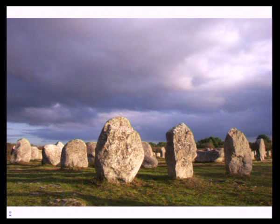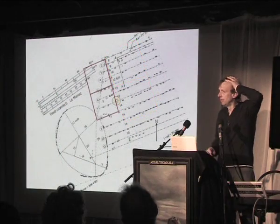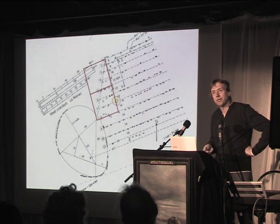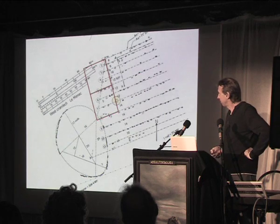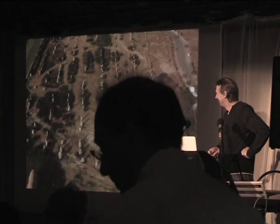And there's another special stone. There they are. And there's another special stone here as well. This one. This is what I call the table stone. It's a big, flat, round stone which is on the ground, which was never erected. And there is one of these at the beginning of each series of alignments. Now, that's it. That's the table stone.